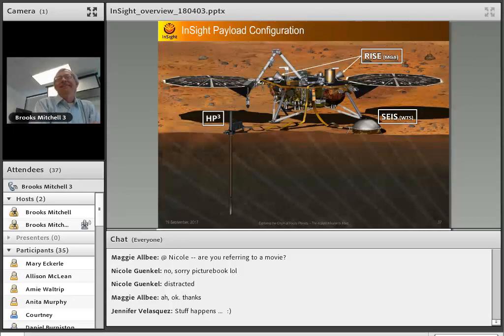It's got a little sort of a pile driver where it will drive itself about 15 feet down from the surface and leave little temperature sensors along the way. And so it'll be able to determine how much heat is coming out. There's a cool video of them testing that out on the NASA InSight mission page.